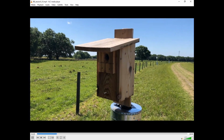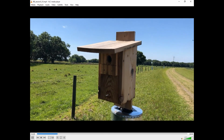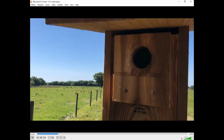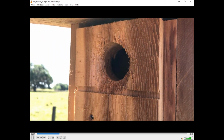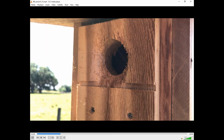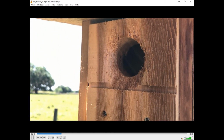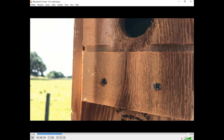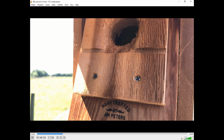So this is nest box 14A. It's a Florida Bluebird Society design. When we zoom in here, we can see that this box has a little bit of damage around that entrance hole, right? So that's woodpeckers trying to enlarge that hole. And so we've set up a camera and we're gonna be able to tell, hopefully, who's been doing this damage. Now, I'm gonna open this box up. So this one, like I said, is 14A.